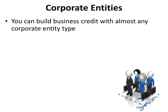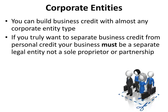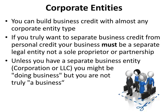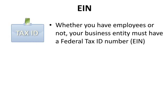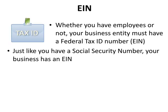You can build business credit with almost any corporate entity type. If you truly want to separate business credit from your personal credit, your business must be a separate legal entity, not a sole proprietor or partnership. Unless you have a separate business entity, corporation, or LLC, you might be doing business, but you are not truly a business. You need to be a corporation or an LLC in order to separate personal from business. Whether you have employees or not, your business entity must have a federal tax ID number or EIN.